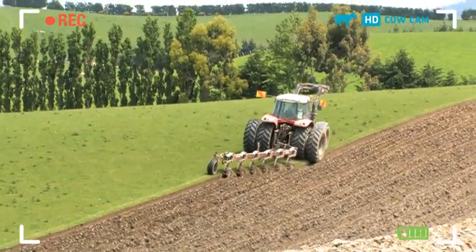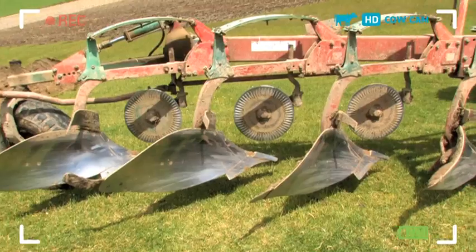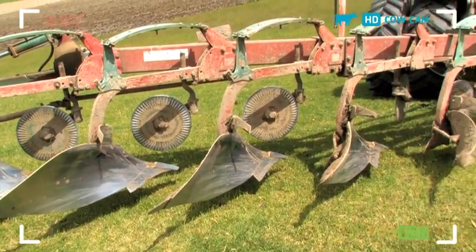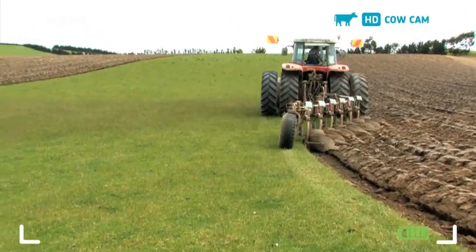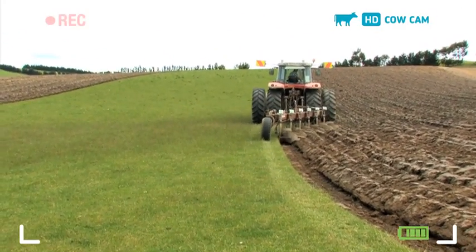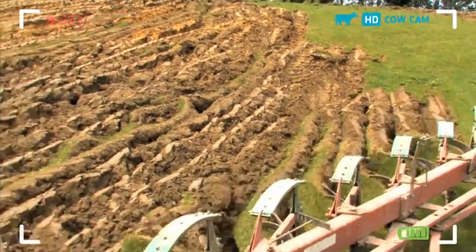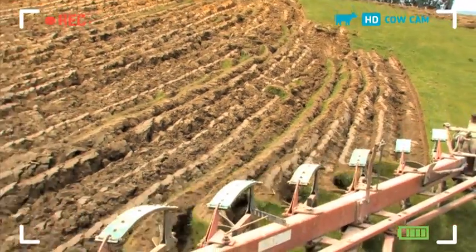Before they plant these crops, farmers have to get the ground ready. First, the paddocks are ploughed like this, using tractors towing these really sharp blades. Those blades slice through the dirt really easily. See how the earth has been cut through and turned over in lines? Well, that's called ploughing.